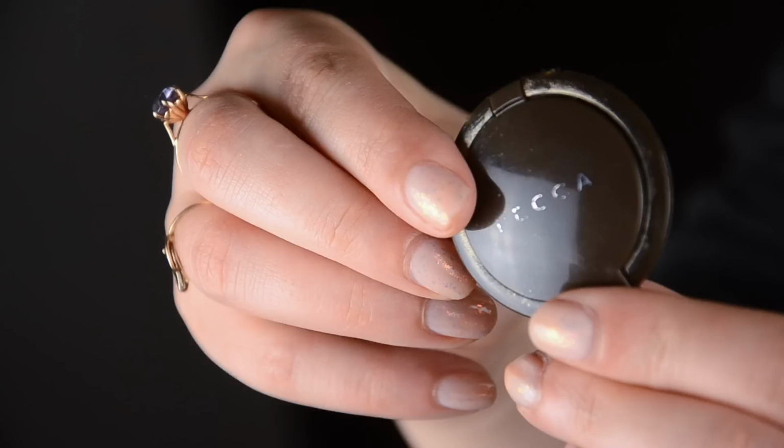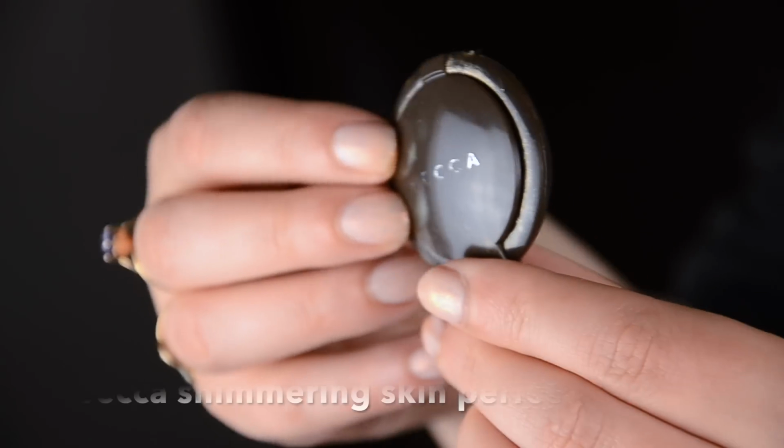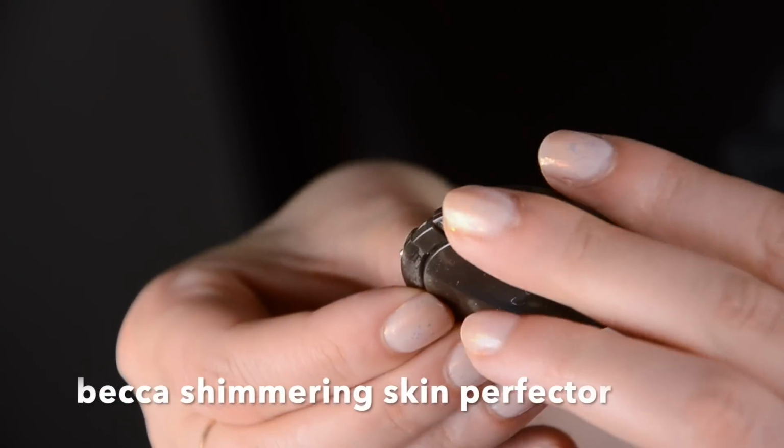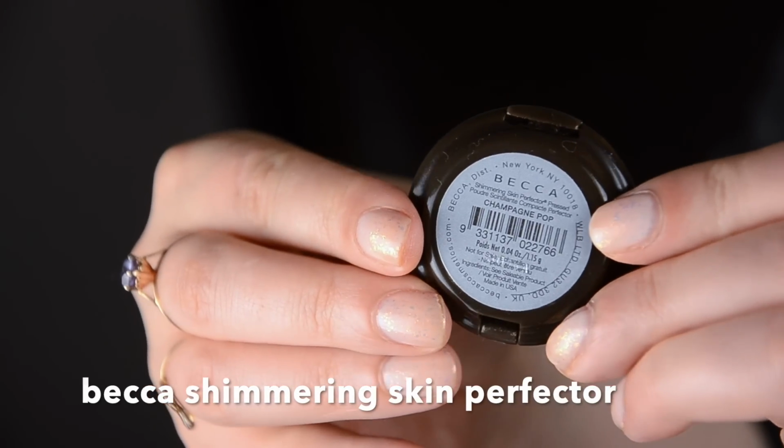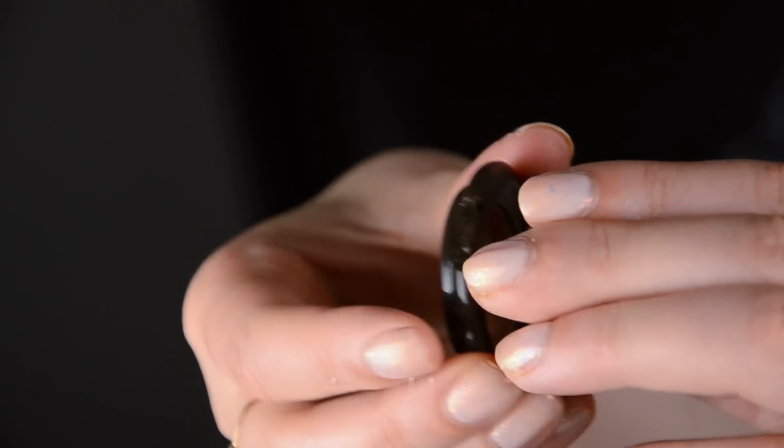Then a Becca highlighter mini, and this is Becca Shimmering Skin Perfector Pressed in Champagne Pop. I loved this. I love the texture of Becca highlighters, and when I'm down some highlighters, I'll definitely go for Becca. They're wonderful. I have their liquid highlighter in Moonlight right now in full size.